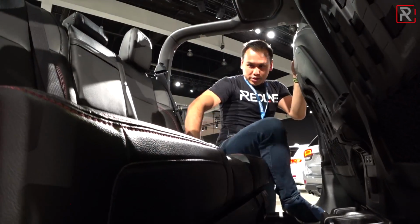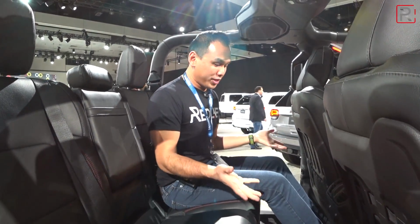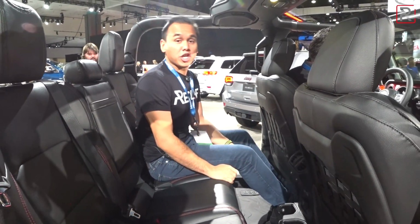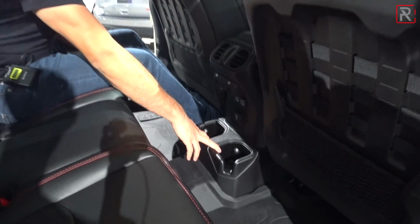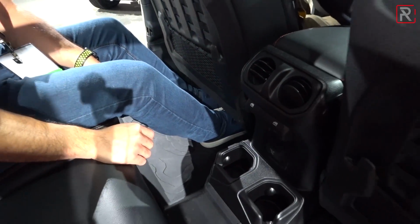So Jeep only offers the Gladiator in basically the 4-door Unlimited cab configuration, which is a good decision on their part because look at the space back here. In addition to having that space in the bed, you have very generous amounts of legroom in the back seats here. The floor is almost completely flat. You have 2 cup holders here, a power outlet, your window switches, and even a rear seat air vent. So that was really unexpected.